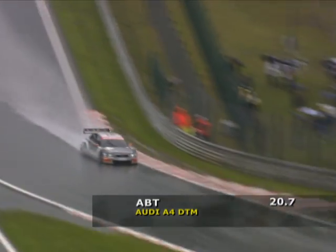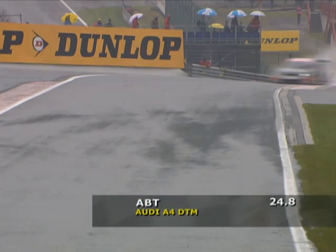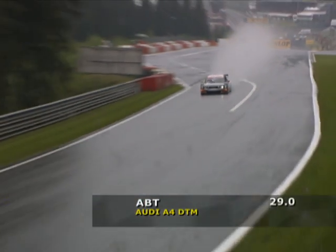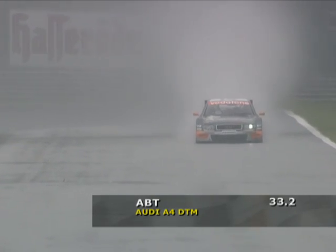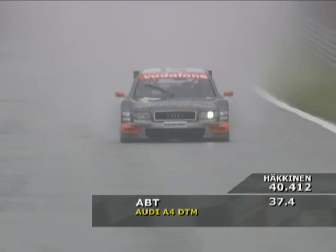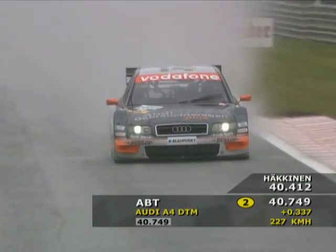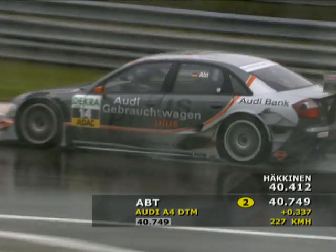Moving on to qualifying, in fact, the man from Kempten, the 38-year-old, going very quickly indeed in the 2004 specification Audi A4 DTM. And Abt supreme in the wet, looking very good indeed. This is going to be an excellent qualifying. And Abt will stop the clocks at 2:33.991. And that will put him in the top three or four.